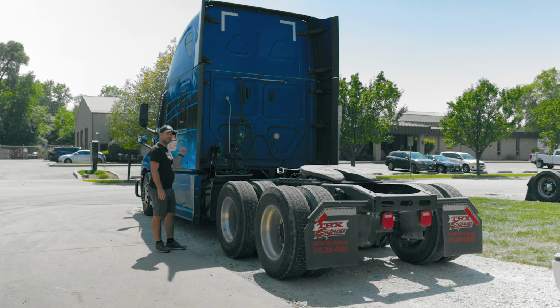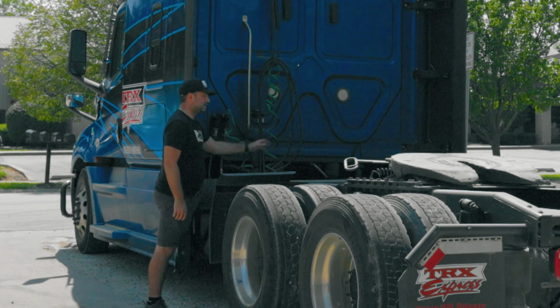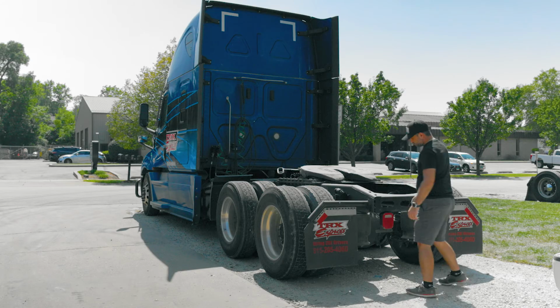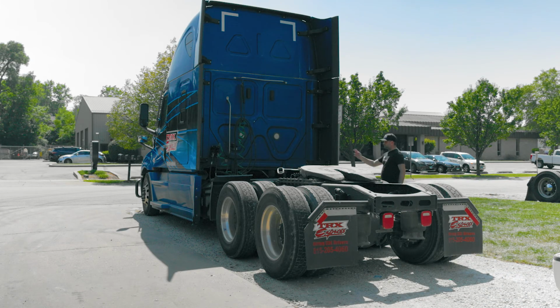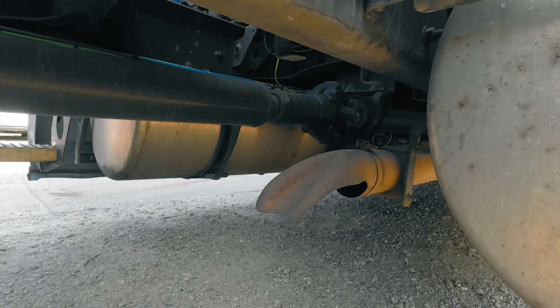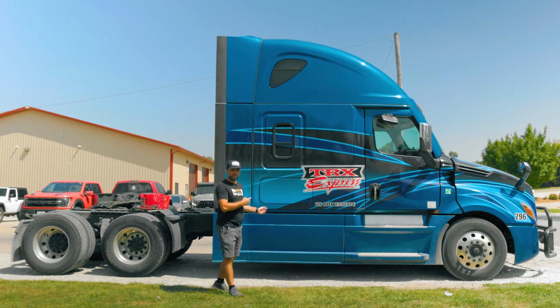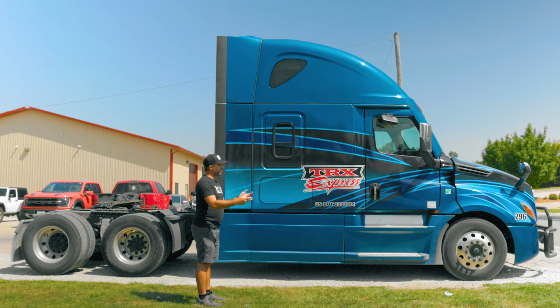Drum brakes in the back, disc brakes in the front, and on this side we have our ladder where we can climb to get on top of our catwalk. We have our LED brake lights, and moving on to this side, we can actually see our exhaust, which is underneath the cabin. On the passenger side, just like on the driver's side, there are not many differences when it comes to aerodynamics and the overall look on the outside.